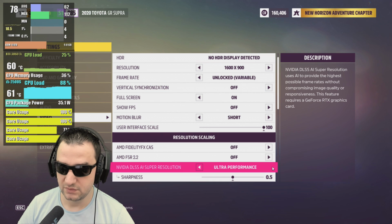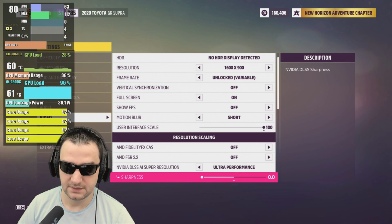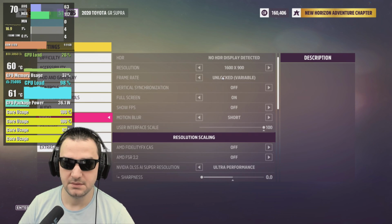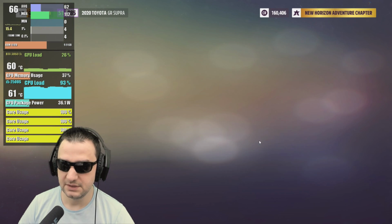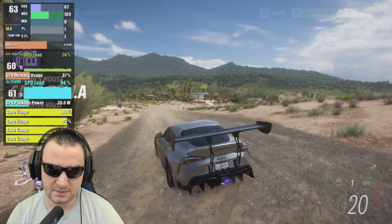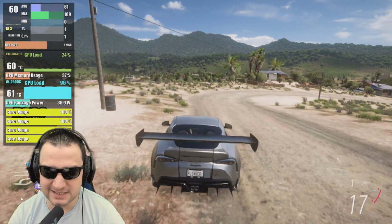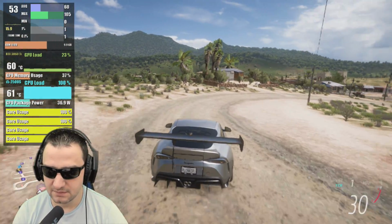Quality, Ultra Performance, sharpening. Save, yeah. 900p. Let's see. Actually, I didn't know the details. So we got graphics and it's all very low. 900p is very important because you get a nice smooth frame time, you know.